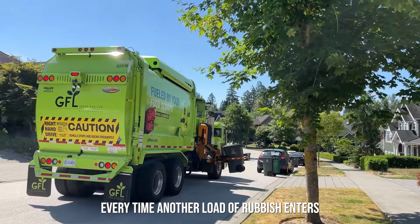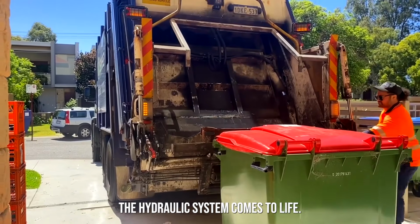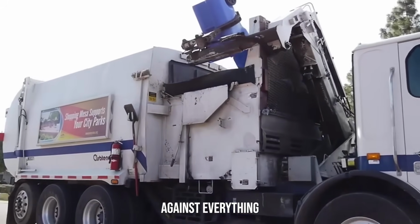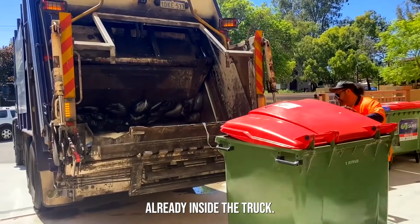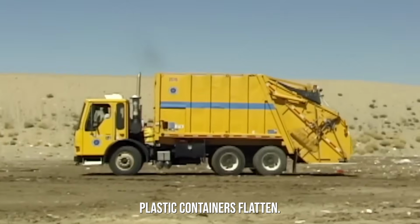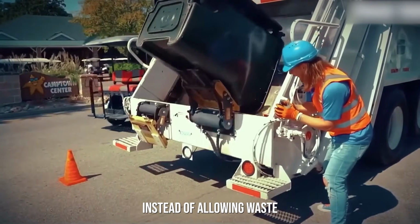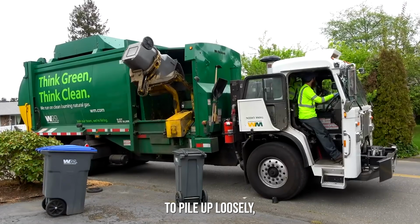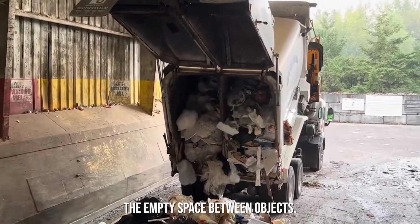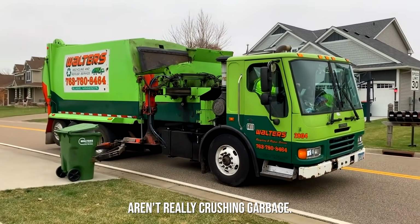Every time another load of rubbish enters the hopper, the hydraulic system comes to life. The blade slowly pushes forward, forcing the new trash against everything already inside the truck. Cardboard boxes collapse, plastic containers flatten, bin bags lose the pockets of air trapped inside them. Instead of allowing waste to pile up loosely, the truck continuously removes the empty space between objects. And that's the secret. Garbage trucks aren't really crushing garbage.